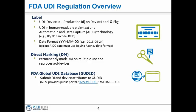The second major area, well, technically the third one here on the screen, has to do with reporting this device identifier, this product identification, to the FDA. They are keeping a database with this information, as well as a number of attributes, and we'll spend some time talking about that particular process.